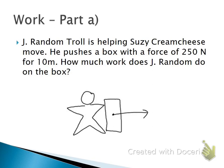Alright, let's talk about work a little bit. J Random Troll is helping Susie Cream Cheese move, and while doing so, he pushes a box with a force of 250 newtons, and the box slides for 10 meters. So how much work does J Random do on the box?